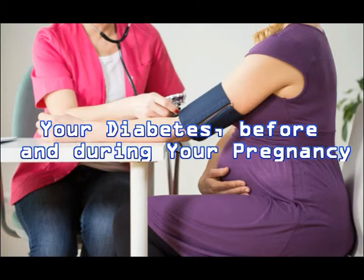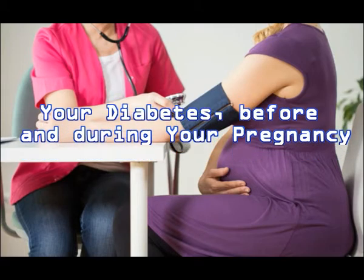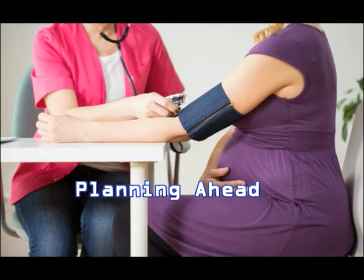Yet many women don't realize they're pregnant until 5 or 6 weeks after conception. To protect your baby's health, work with your healthcare team to get your blood glucose under control before you get pregnant. If you are already pregnant, see your doctor as soon as possible to make a plan for taking care of yourself and your baby. Even if you learn you're pregnant later in your pregnancy, you can still do a lot for your health and your baby's health.